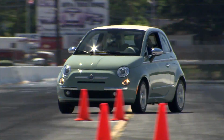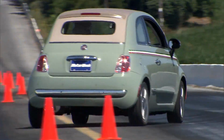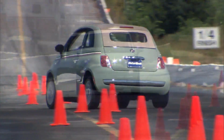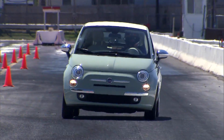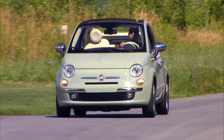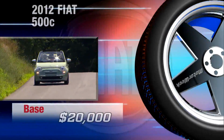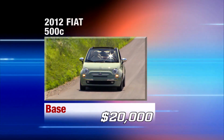Through the cones, our Cabrio Lounge model also had a distinctly different personality than the coupe Sport model, but still good fun. Despite plenty of roll, you can really hammer through here, and the 500c never gets upset. And as it scoots through without a care, you can't help but smile. Prices made us smile too. The 2012 Fiat 500 Cabrio comes in Pop and Lounge trim, but not Sport, with prices starting at $20,000.